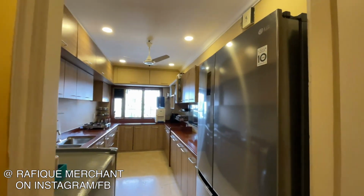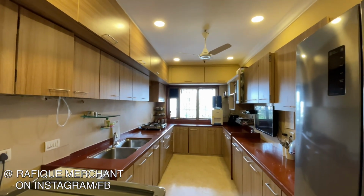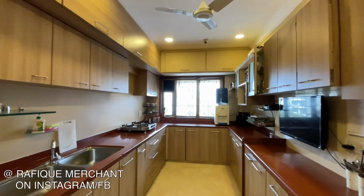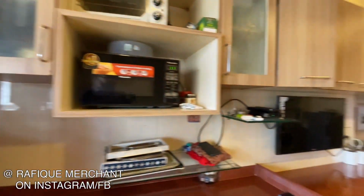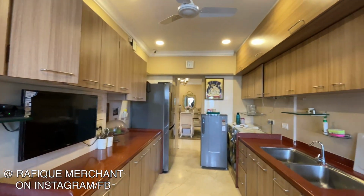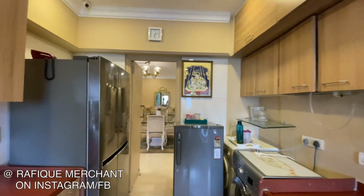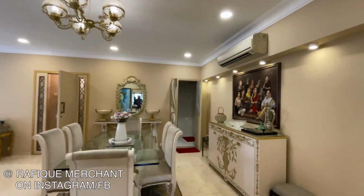That's your kitchen, so we can open it up. It's fully done up, nicely furnished, and you've got wooden cabinets and the trolleys as well. The cabinetry is of the highest quality. Fantastic, great arrangement, and a lot of space. Everything is accommodated, the washing machine, the refrigerator, with an extra refrigerator as well.